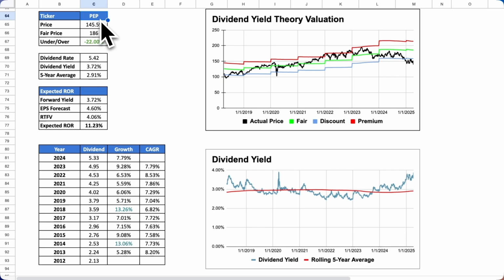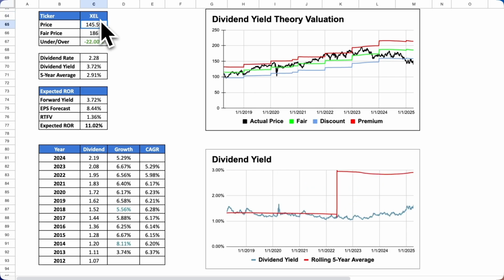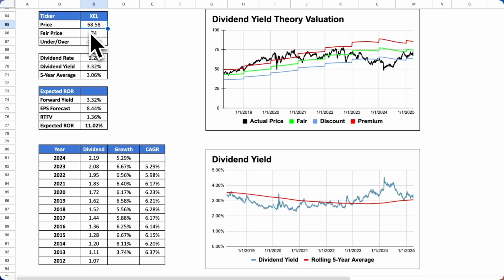The next stock on our list is Xcel Energy, ticker symbol XEL, and it currently trades for about $68.58, with the fair price being $74, implying a potential 7% discount. The forward dividend yield for Xcel Energy is 3.32%, which is 26 basis points higher than its 5-year rolling average of 3.06%. The company has maintained a pretty steady dividend growth rate, right around 5 to 6% per year, and it has a pretty good expected rate of return of 11.02%.